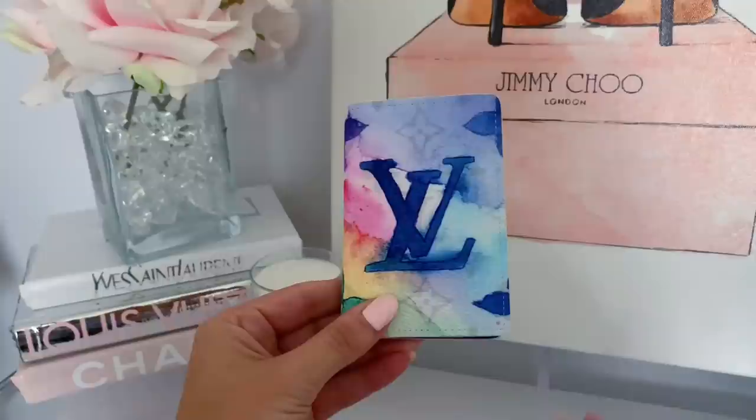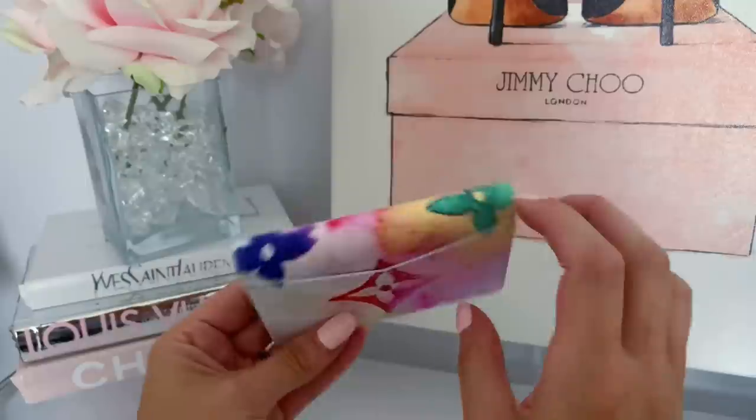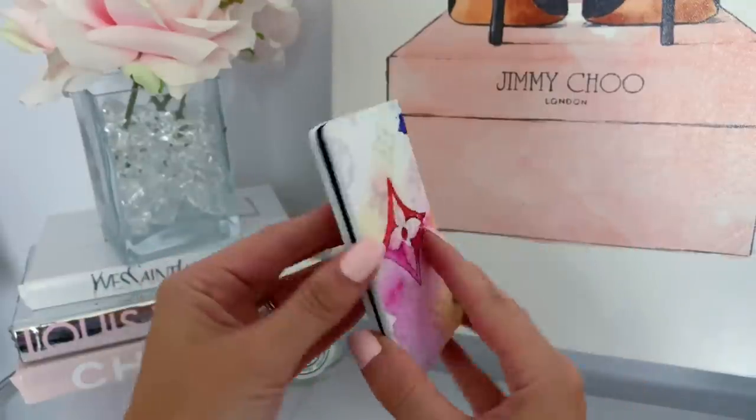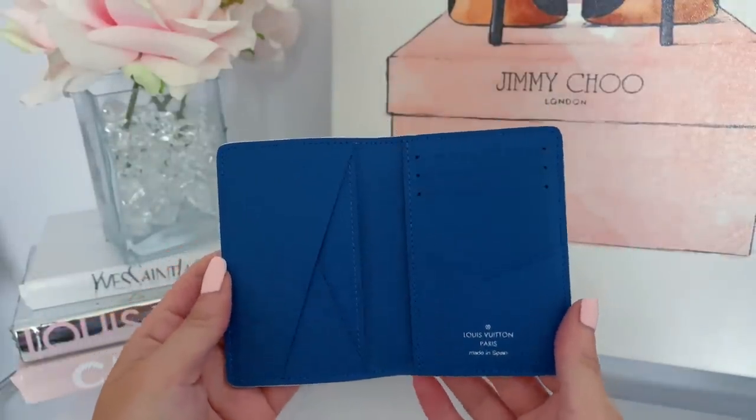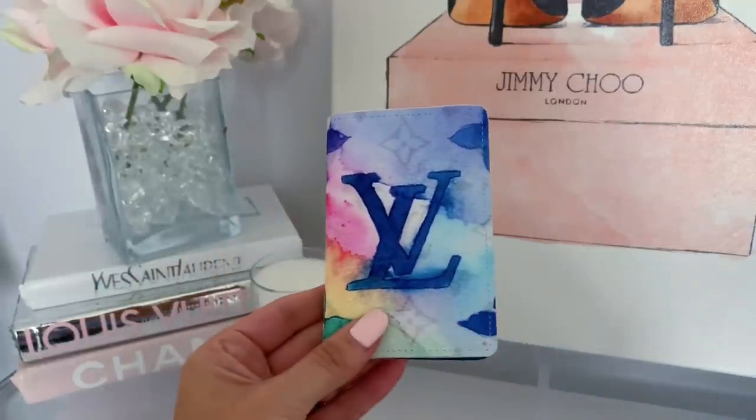It's the watercolor. So here it's got the beautiful LVs on the front and then the back it has a pocket. Love that it has a pocket. This is a really, really functional piece as well. And I did do an unboxing and I showed you what fits. So check that video out if you want to know a little more detail.